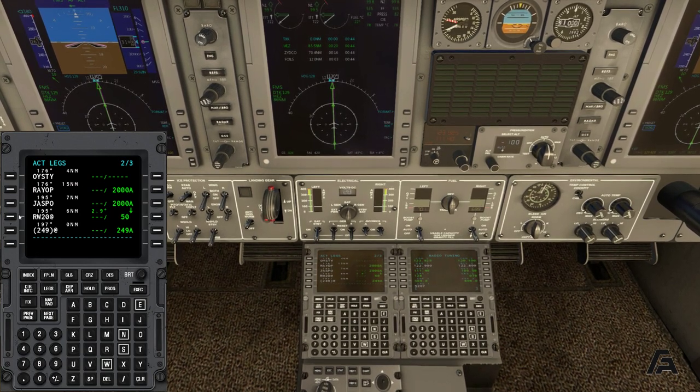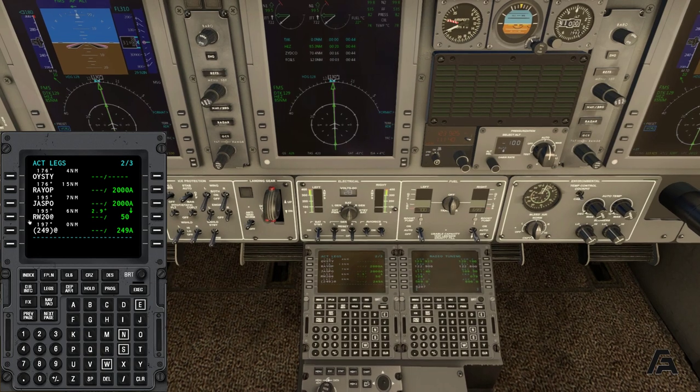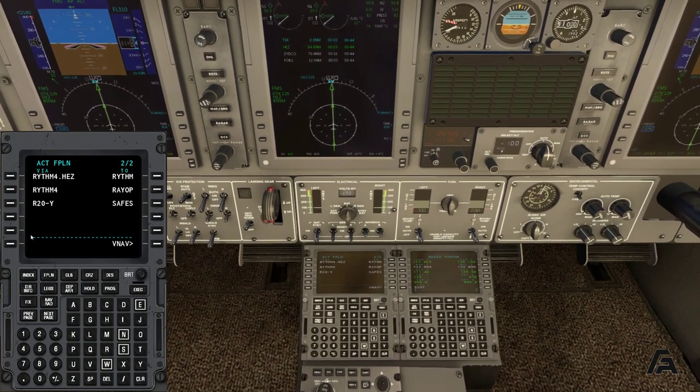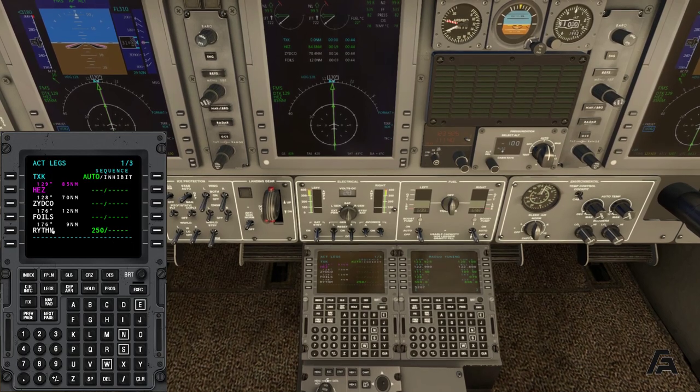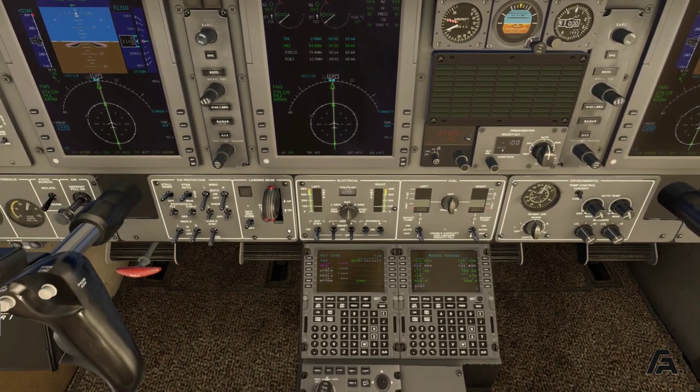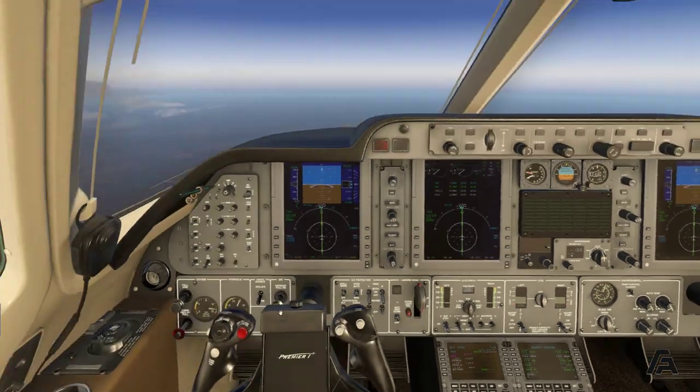Hello, KC3, 1500 to 5000. Why can't I input anything? KC3, good morning. You're identified. Vectors for traffic, turn right heading 020 and climb level 280. 020 and up to 280. Won't even let me put a number in. Never mind.